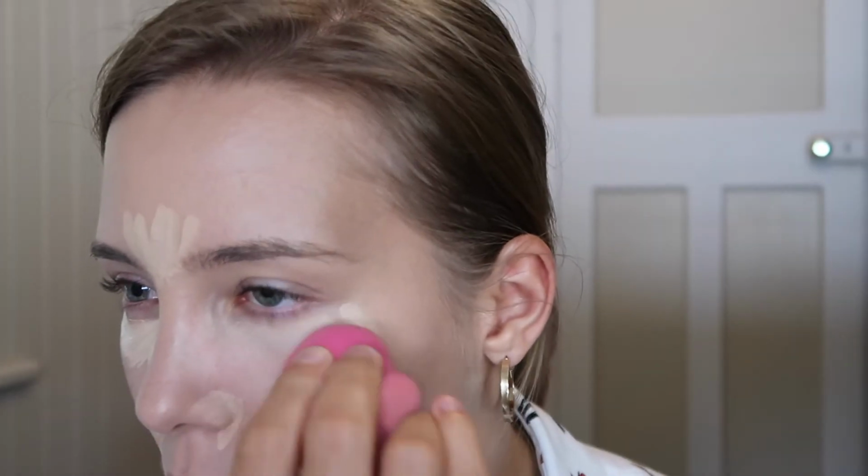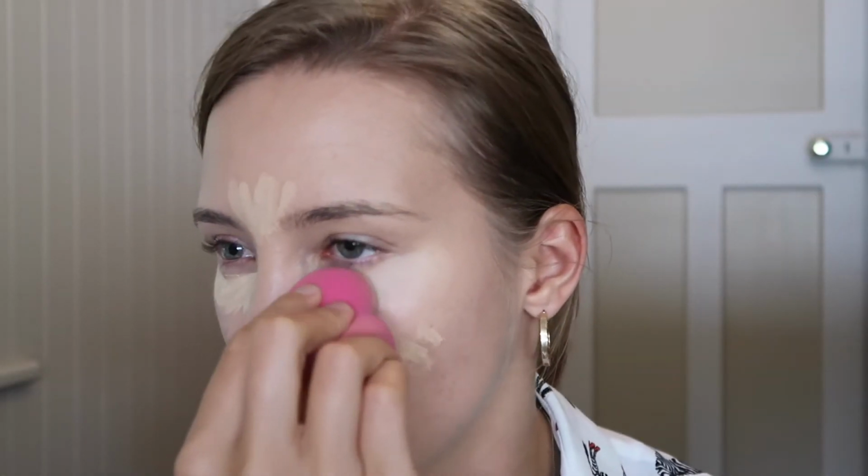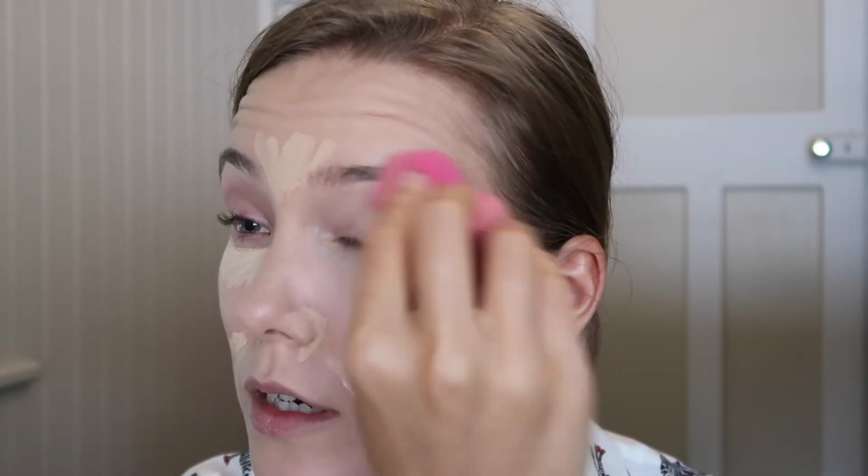So then I just get this sponge. This one's really good because it's got a little section here which allows you to get closer into your eye and blend it in better and more easily.